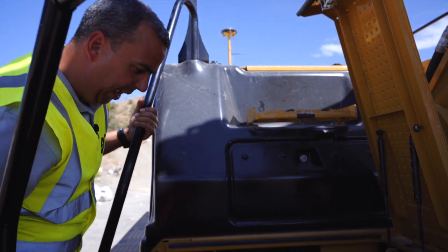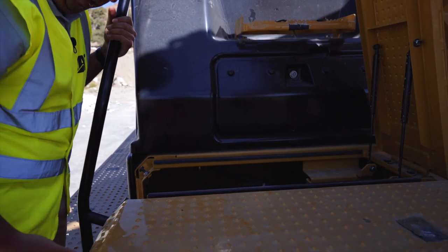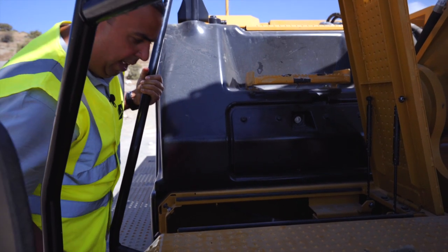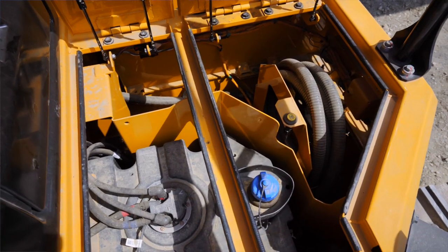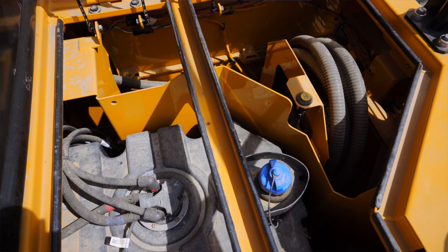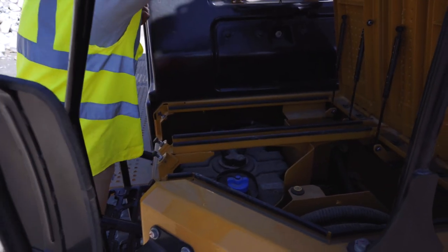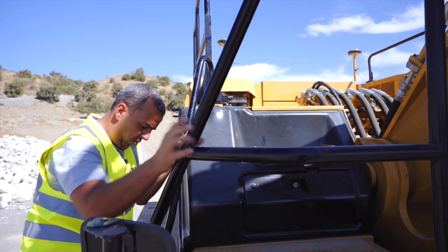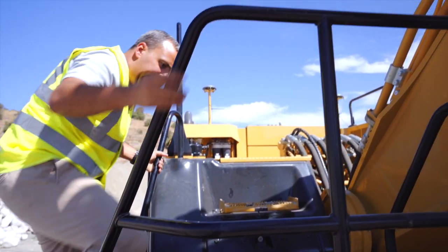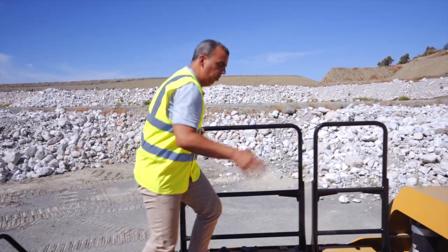This one is for the AdBlue, if we're talking about a highly emission-regulated country. If it's not, you will have a nice toolbox for the LRC territory, for low regulated countries. And on this side, we also have the refueling pump, completely electrical. As I get up to the machine, please take note of how safe it is to get all the way to the engine compartment.